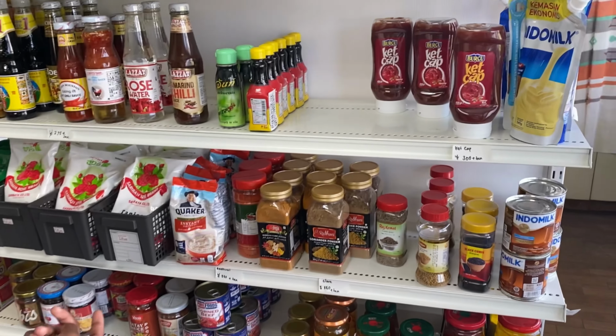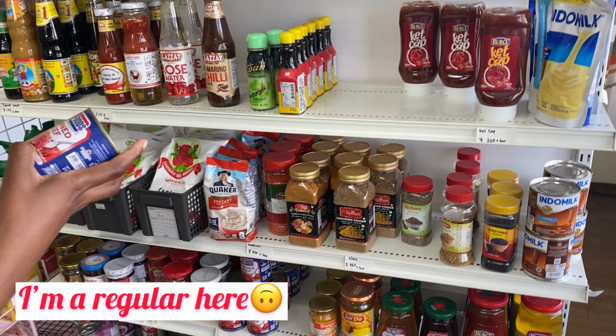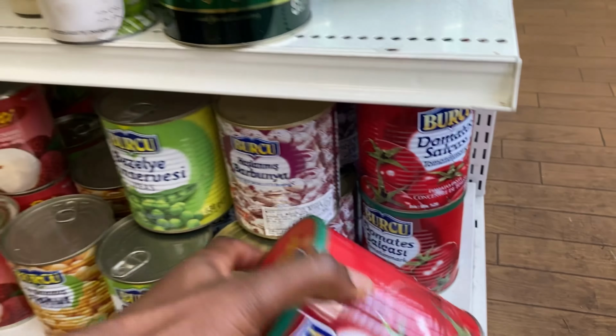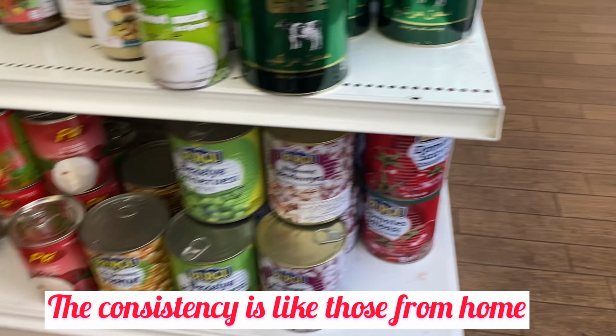Have you tried the canned beef? Canned beef, yes I have. I used it to make jollof one time. It was great. Yeah, it was. How much is it? It's like $3.50 or something. I'm not sure. I'll try it. And this is the tomato paste I buy from here. Like, it's big enough and it's very cheap.